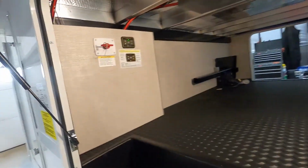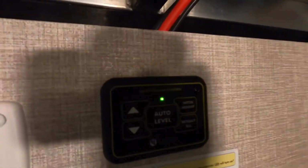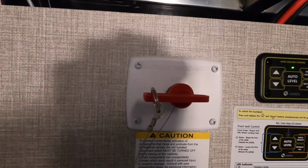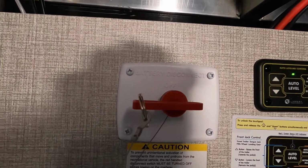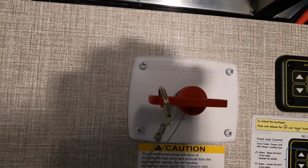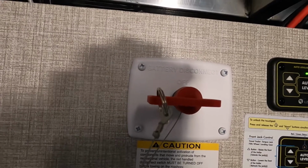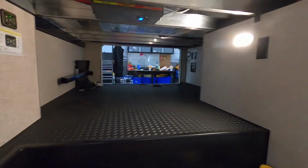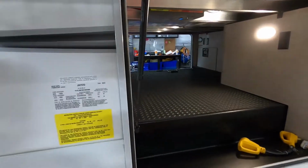Coming back up front here, our auto leveling system. Instructions on that there. This is your battery disconnect. This will disconnect all the battery power to the unit. That'll come important later when I talk about your carbon monoxide and propane detector. Big pass-through storage area here. Your propane in the front is on a regulator. Keep it lefty-loosey. Turn it toward your tank. When it turns green, that means you've got gas on.